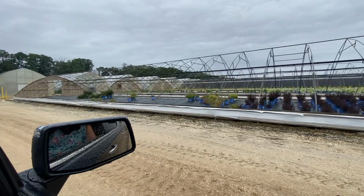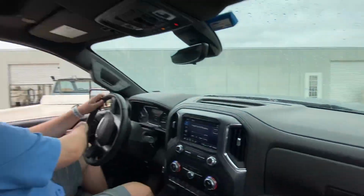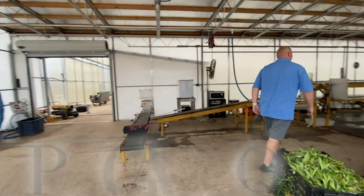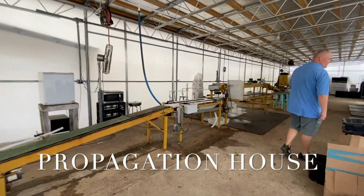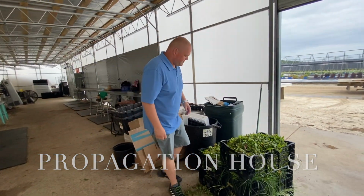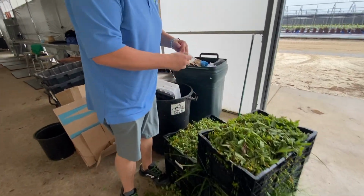We're actually going to get out and take a look at our propagation facility. This is where we make the young plants. We make our own plugs here. We bring in cuttings from a bunch of different places, and some of them are taken here. So this is a spirea cutting.